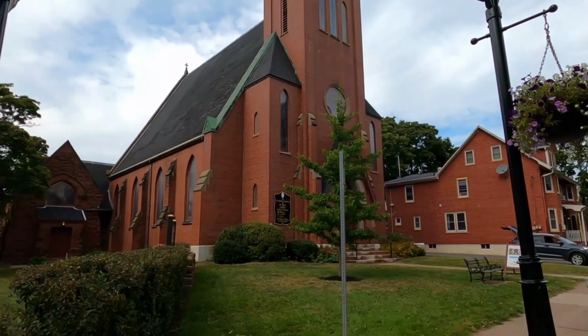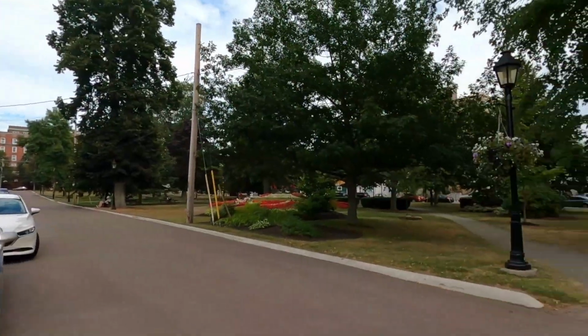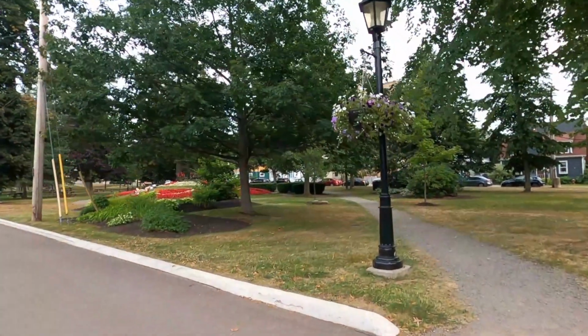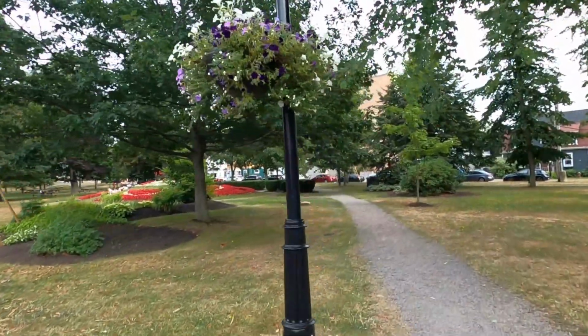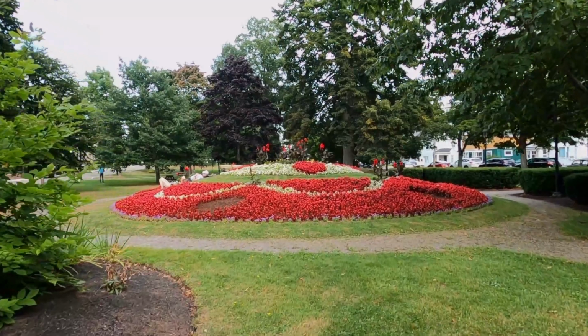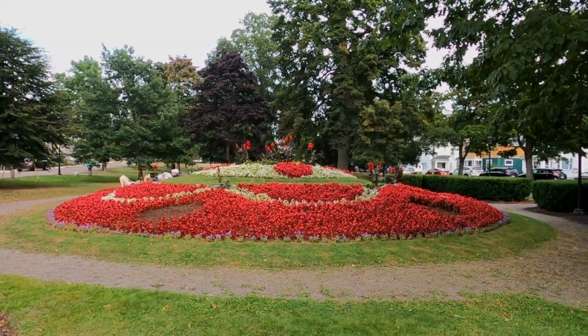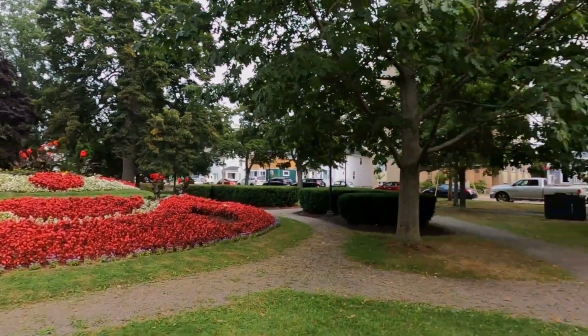Okay, so this is All Souls Chapel, and it's right next to Rochford Square, which looks very pleasant. Yeah, it's got a nice flower arrangement here, really pretty, serene. Okay, onward.